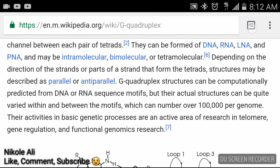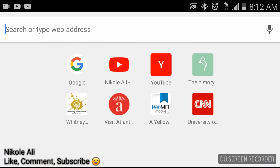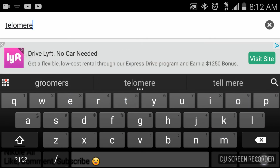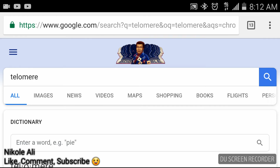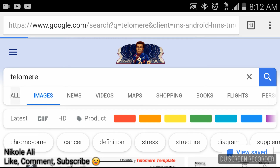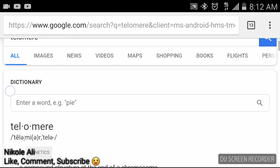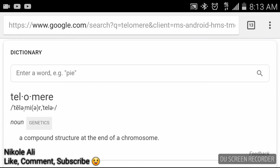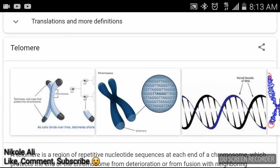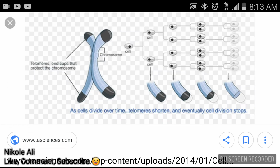And so before I go further, I also wanted to give you a visual representation of telomeres. Let me do all first, just to give you a brief definition. A telomere is a compound structure at the end of a chromosome. That's the fast definition of it. So they have an image here. So it's very important, and they show you here.